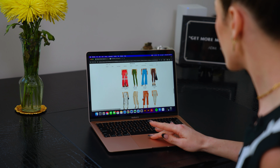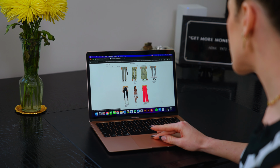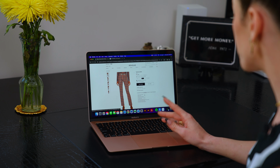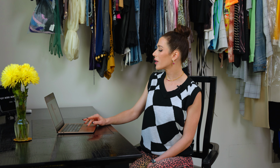So let's go back and let's choose these Meow pants. And let's look at the description. Okay, this is a little bit better. 75% nylon, 25% spandex. Yes, nylon and spandex are synthetic fabric. They're made in China, but there's a little bit more of a balance between the synthetics that are being used. So it's more likely that it's gonna translate from the model to you.